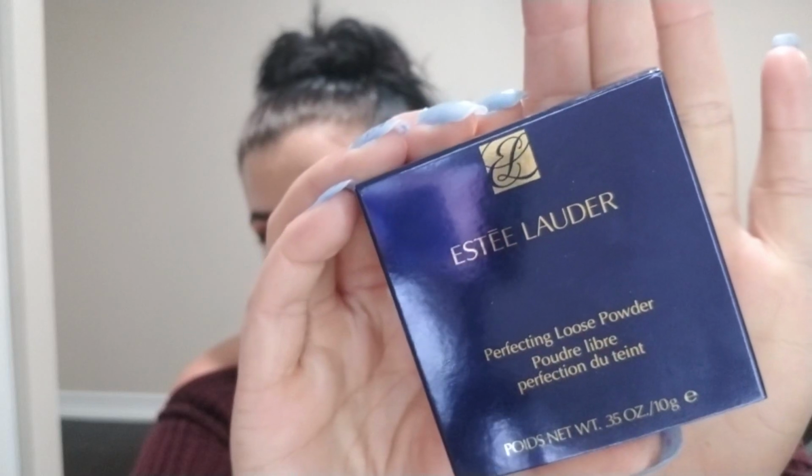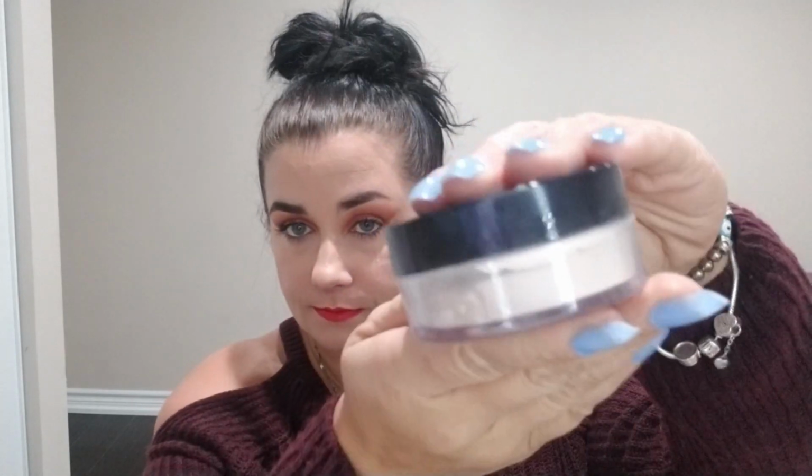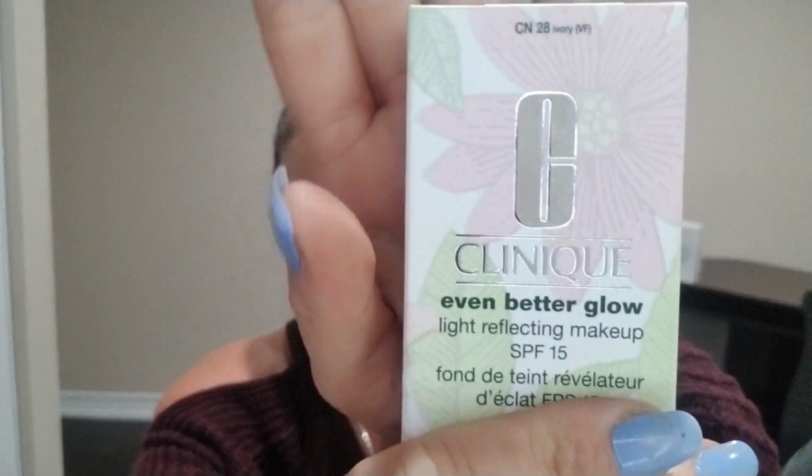We have an Estee Lauder Perfecting Loose Powder. And it's just a translucent powder. Goes like that. Then I got a foundation, Clinique Even Better Glow, and it's in the shade Classic Ivory. Then, what else do we got?